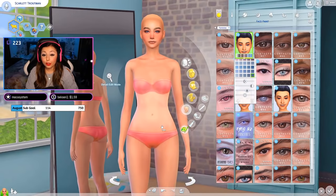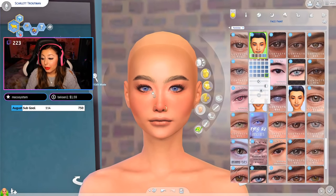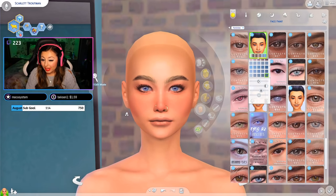Oh my god, look at those eyes. They look through your soul. Okay, Thandika, what do we think about these eyes? Are these not dark enough? Or do we think that they are also piercing through your soul too?